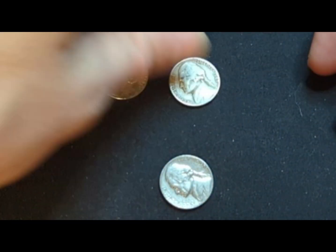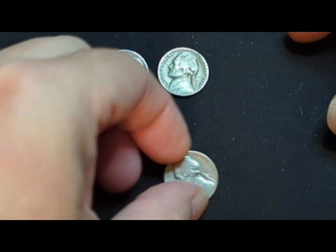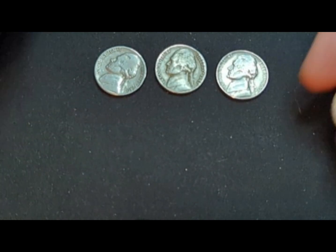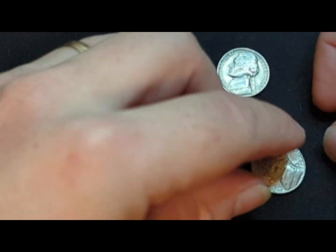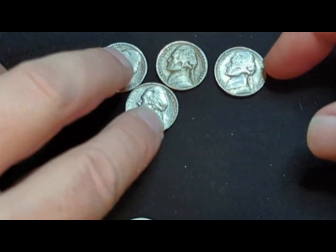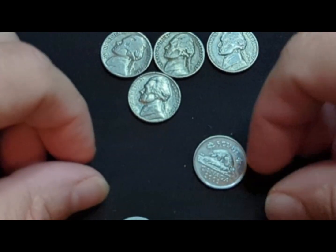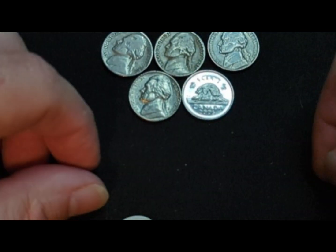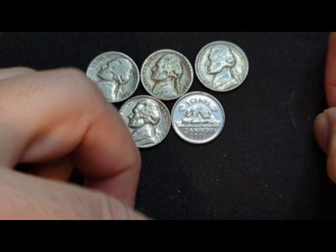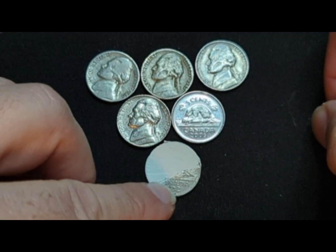We have a 1947 Denver, 1959 Denver for the key finds. We also have, just because I keep them, because I don't see them that often, a 1970s. I always like the San Francisco mints here. We have that nice, shiny 2005 Canadian, and the fun find of it just happens to be a 1982 Canadian that was painted.